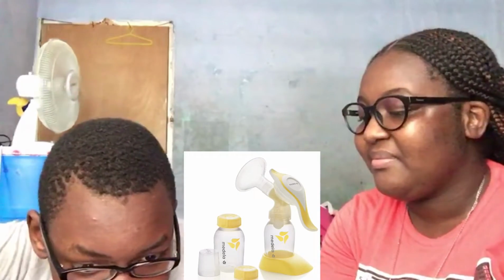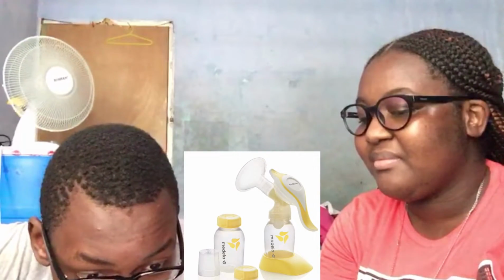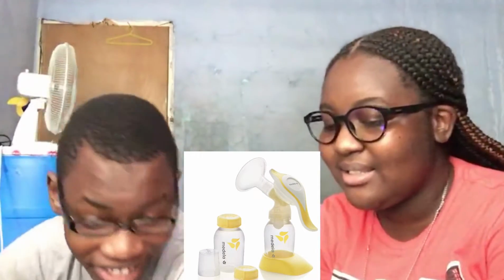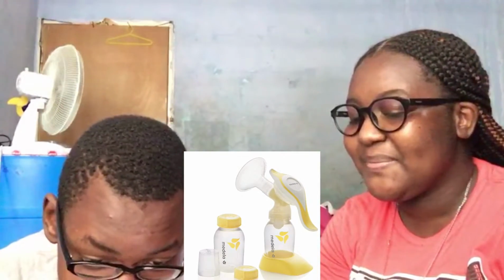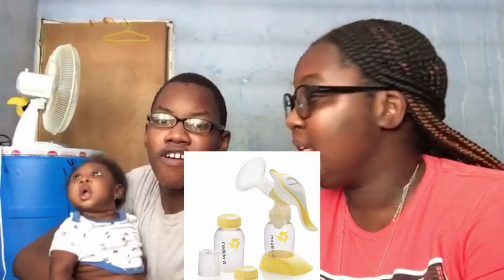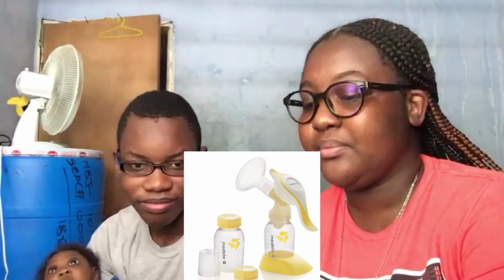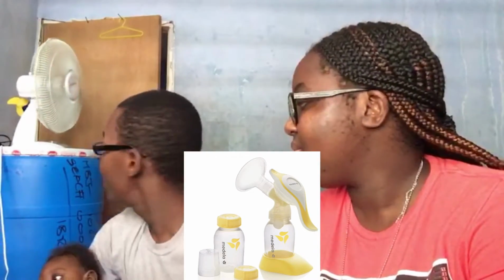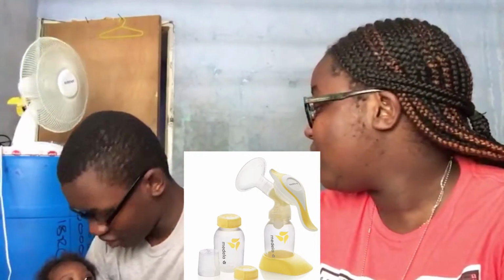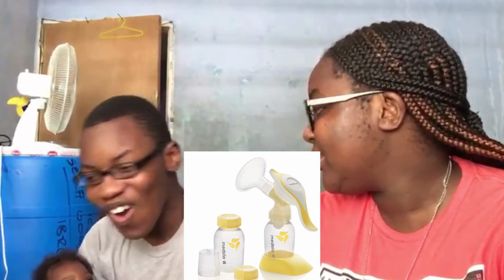Let me see if this is the last one. No, I have two more after this. What is it? It's a Medela. No, read the back. What is it? Our next female condom. No, sir. Alright, what is it? Can you help her breathe? No. Sorry, baby. Breast pump. Oh, okay.